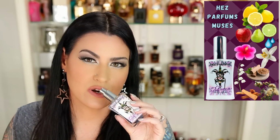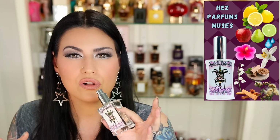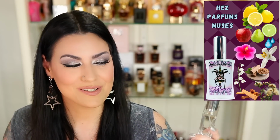Specifically, I pick up some sandalwood, and then there's definitely musk in this fragrance as well. So it's a sweet, lemony, floral, woody, musky fragrance that has a tiny touch of gourmand without actually being gourmand. It has just the right amount of sweetness to keep this away from that cleaner feel. I mean, it's just very well done. Very, very well done. Very well balanced. Congratulations to Hez's wife for an amazing fragrance. So this is by Hez Parfums Muses.